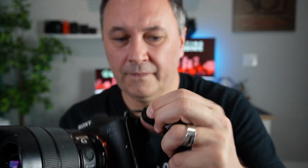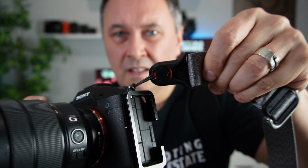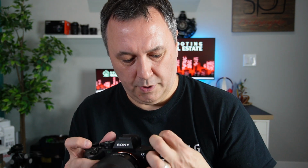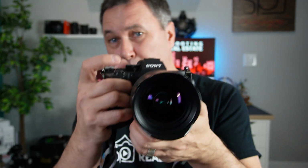On the back, we have a Peak Design camera strap. So why Peak Design? I use this for video. Right here, you can see, you can just pop it off. It's got a little button. See, I'm on camera and live, and you just pop it off like that. When you're shooting video on the rig, the strap gets in the way all the time. So take the strap off easily, and it pops right back on, easier than taking it off.